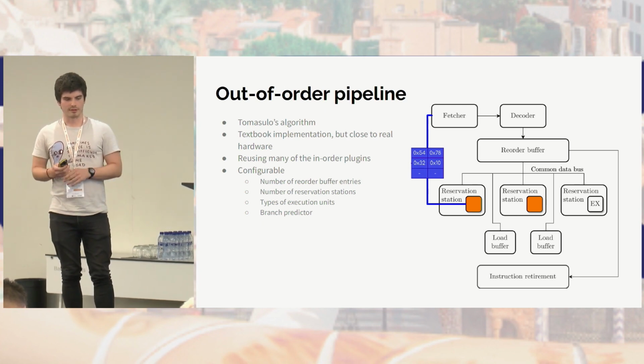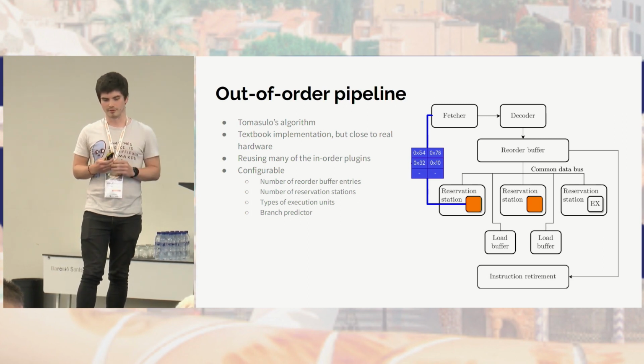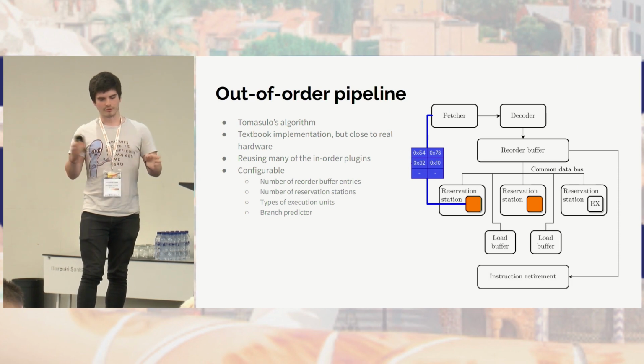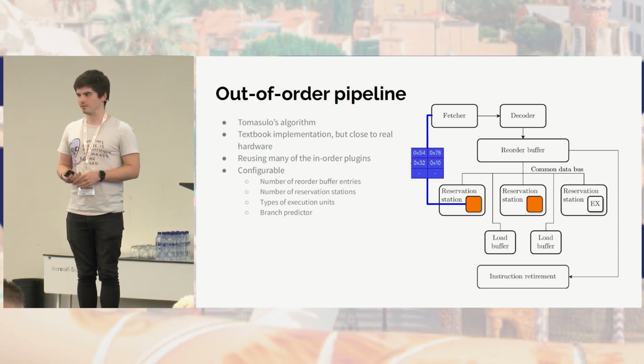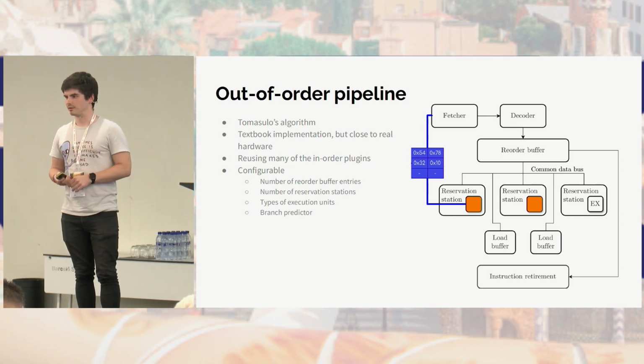This out-of-order pipeline is also configurable in quite a few parameters. For example, the number of reorder buffer entries, the number of reservation stations, the type of execution units you use. You can also switch out what type of branch prediction algorithm you want to use, and so on.